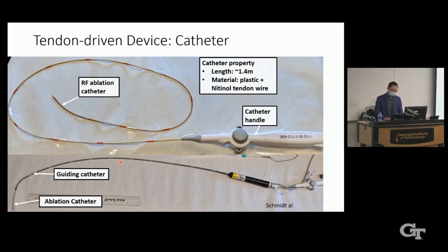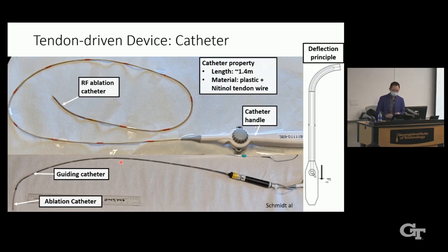The deformation of the catheter is very easy. Basically, we have a steer knob at the handle, and once we pull it, this will cause the deflection of this tip. That's it. It's a very simple mechanical design, but it's very challenging to control because the catheter has a length of more than 1.4 meters, and the material is plastic, and also has wires. It's very challenging to control that.